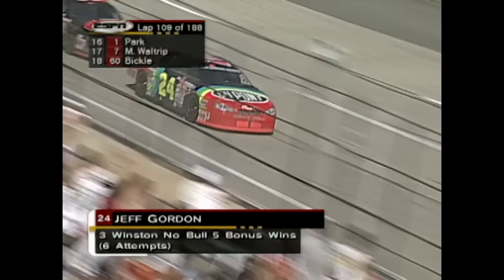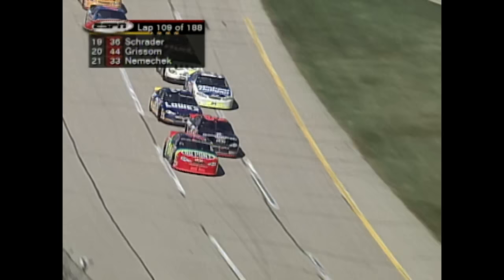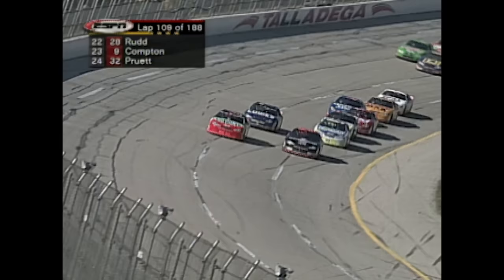Well, Jeff Gordon has been a part of six different No Bull 5 bonus days. He has won three of them, so he's batting .500. This is his seventh time to get a chance to win a No Bull 5. But the guy right behind him, Dale Earnhardt, who is trying to go for the lead, has also had six chances. He has never won one. That could change today.